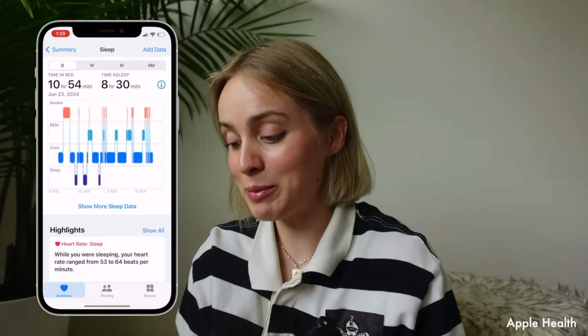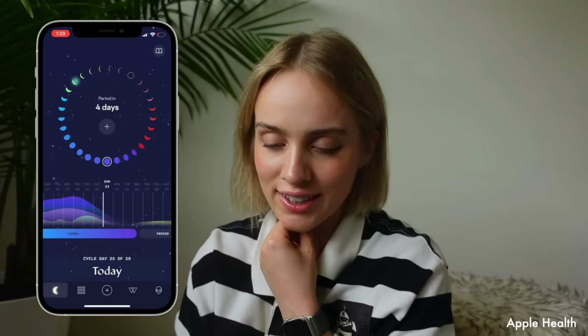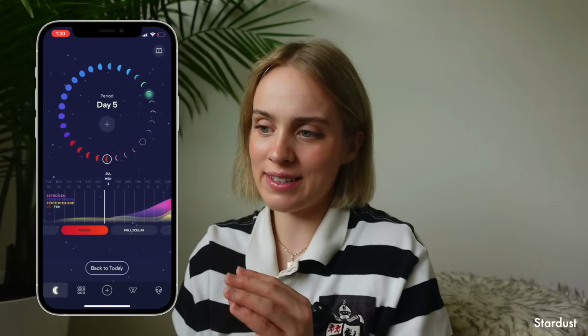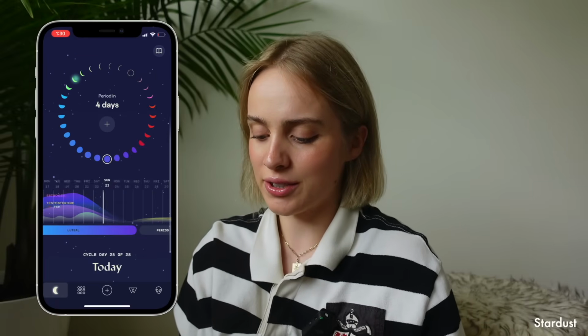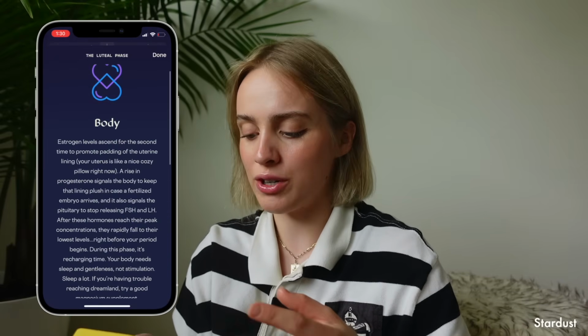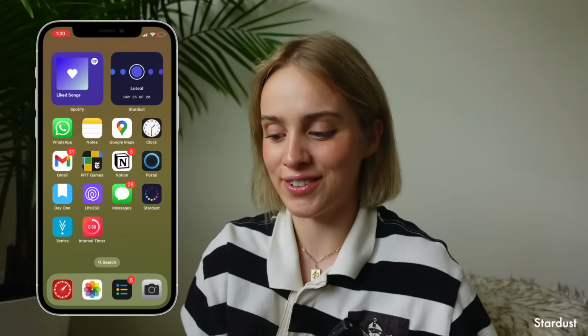Then I have my sleep data from the health app, and this is a period tracker called Stardust, which I've only been using for a couple of months, but I really like it because it explains all of your hormone levels throughout the cycle, and it also has some interesting tips on how you're going to be feeling mentally and physically, and what you should be eating, how you should be exercising, etc. at different stages of your cycle.